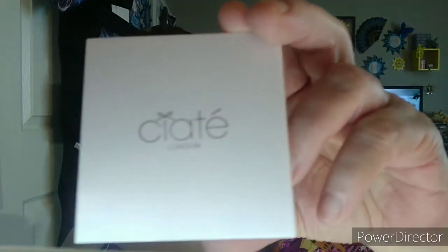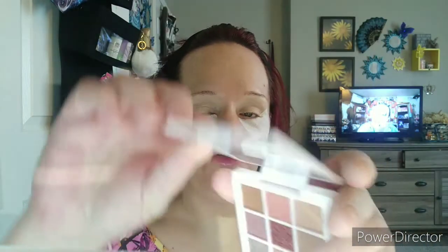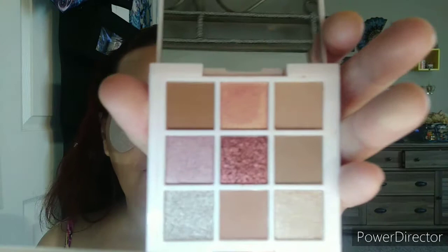I'm going to be using this Ciate London palette, the Boxycharm probably, but it's really pretty. I don't have very many brushes cleaned still, so I'm picking and choosing which ones I want to use. Guess I'll use this one.